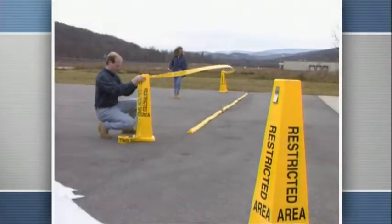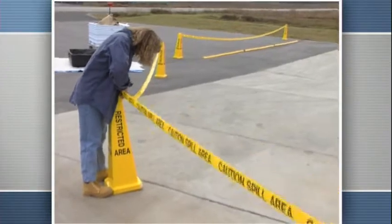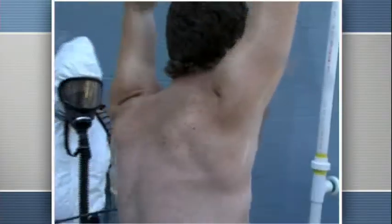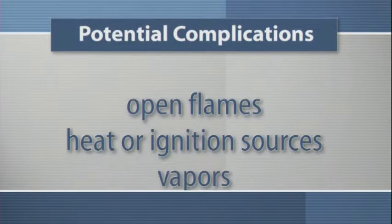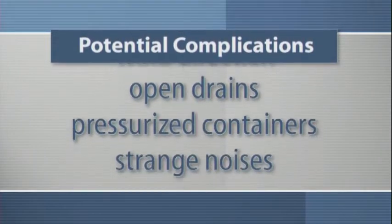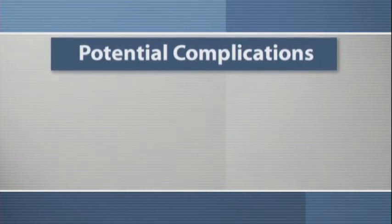There are a few other factors you could have to consider. The spill site must be evacuated and safely cordoned off. Check on and off the site to see if someone was affected by the chemical, heat, or vapors. If you find someone, evacuate them through your decontamination and control zone. Look around for other complicated factors, such as open flames, heat or ignition sources, vapors, fumes, ventilation fans, wind direction, open drains, pressurized containers, strange noises, or anything else unusual.